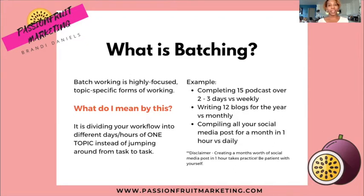So now here's where I'm going to introduce multitasking versus monotasking or solo tasking. If you're not familiar with those terms, which I would be extremely shocked if you weren't, multitasking is doing multiple things at once, tasks, projects, work. Mono or solo tasking is doing one task at a time and then moving to the next. So in this workshop, in my business, when we're working with you, we are only talking about monotasking.